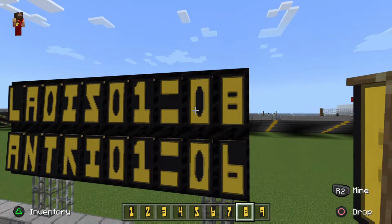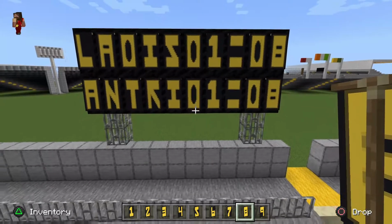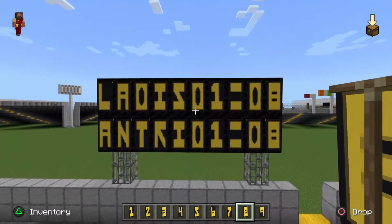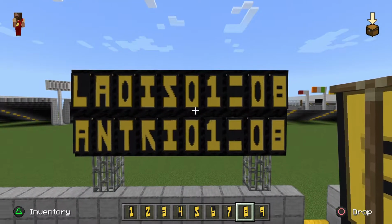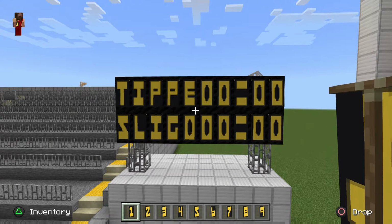Antrim 1-8. So another draw. Both teams getting a point out of it. So the final score, Laois 1-8, Antrim 1-8. So our final game on Saturday is the Round 4 clash between Tipperary and Sligo.